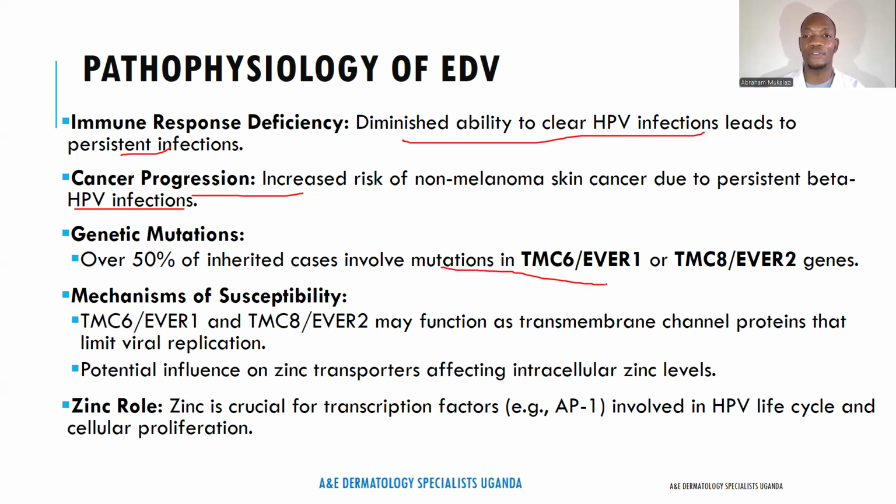And then remember this mutation of EVER1 and EVER2 genes that are in the genetic type. And then you remember the STK4 and the RHOH for the acquired type. However, even up to now, the exact role of the EVER gene is not yet established. So it is still a gray zone. Some people think there's a potential effect on the zinc transporters that ends up affecting the intracellular zinc levels, interfering with the viral infection mechanism of the body, but still not yet confirmed.